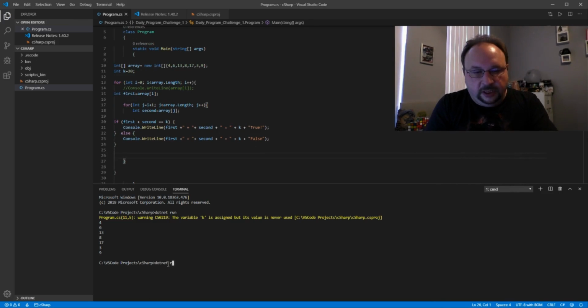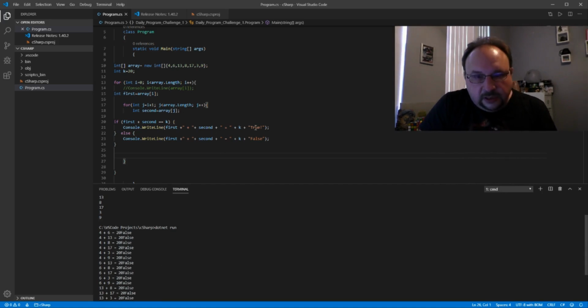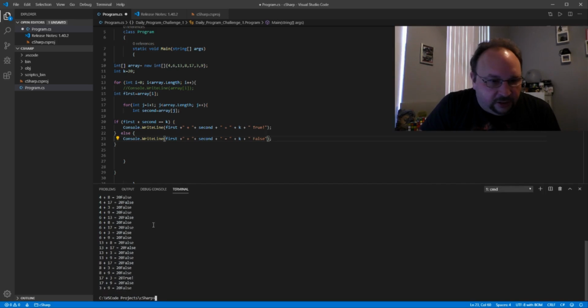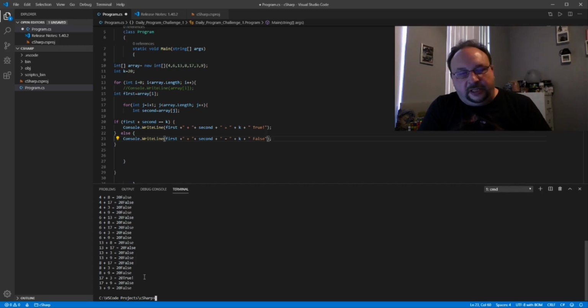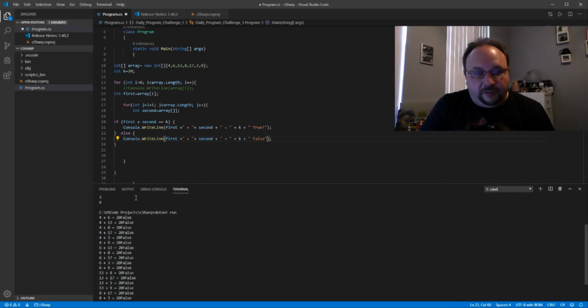.NET run. Okay, we got a bunch of different responses. I don't like how the numbers are stringed together, so I'll make sure I fix that next time. But it goes through. 4 plus 6 equals 20. That's false. All of these are false, except there should be a 17 plus 3 here, which is true. So that's the only one that mattered. That's the one we were looking for. So in this original problem, we just want to return the ones that are true.